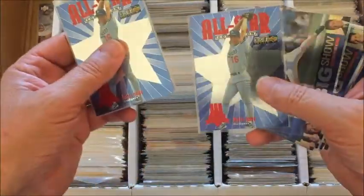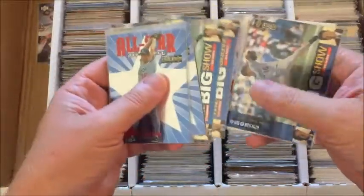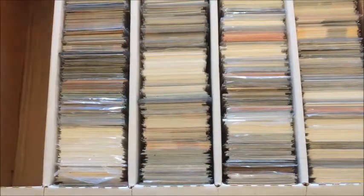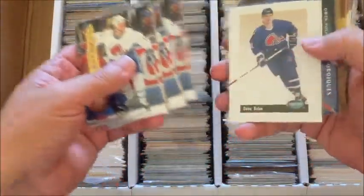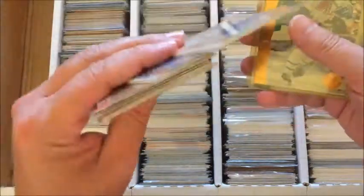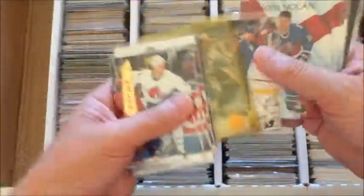So I think out of everything that I got, it ended up maybe being $5 a box. If that. More Owen Nolan. Bunch of these. Top loader, which is yellowed. It's a Parkhurst.